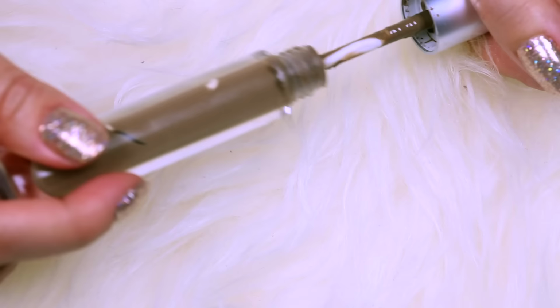This is my second tube. You can already see I'm kind of down through right here. And this is a brow product that is 72 hour wear, like crazy wear time. And you might be thinking, what on earth? It looks like a lip gloss that is a brown shade. How does this work for your brows?